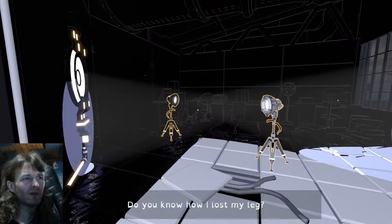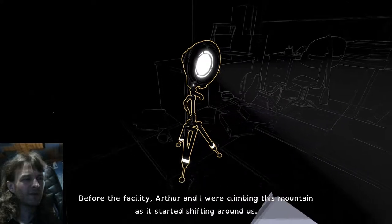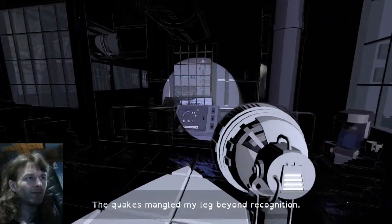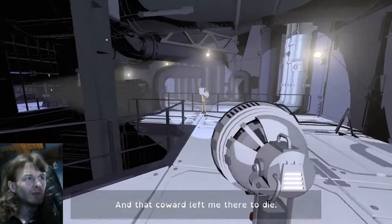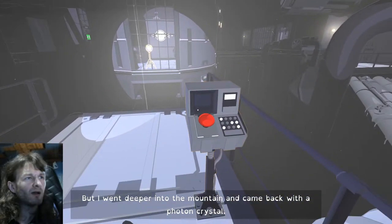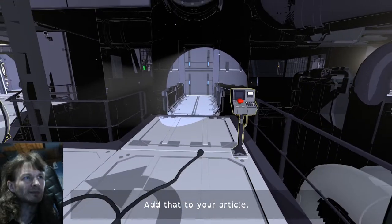Do you know how I lost my leg? Before the facility, Arthur and I were climbing this mountain as it started shifting around us. The quakes mangled my leg beyond recognition, and that coward left me there to die. But I went deeper into the mountain and came back with a photon crystal. Add that to your article.